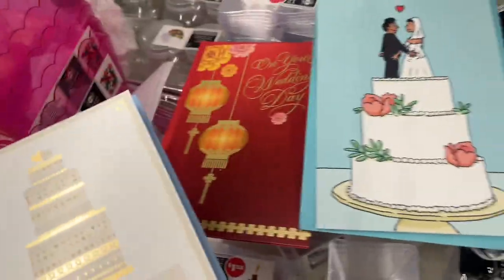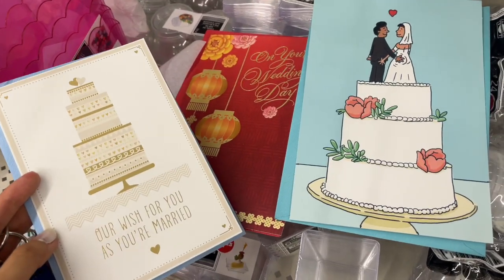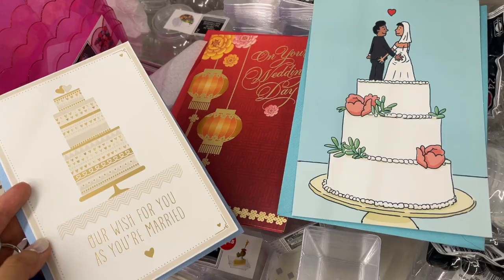But I'm currently looking for wedding cards, and these are the ones that I have. I don't know which one to choose.